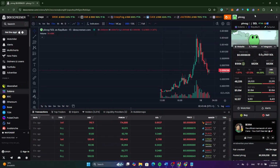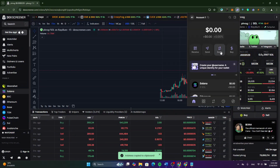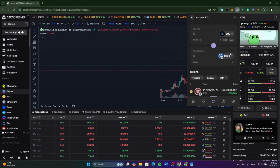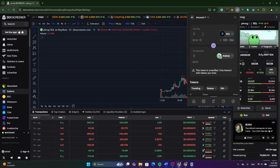To be able to buy this token, it's easy and simple. Just copy the token address from here, open your Phantom wallet, and click on swap here, as you can see, and make sure that you have enough Solana in your wallet. Now click here and paste the token address. So as you can see, this is our token. Click on it and here type how much you want to buy. So here you will be able to see how much you receive.